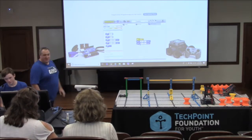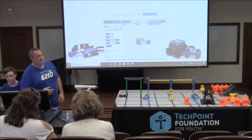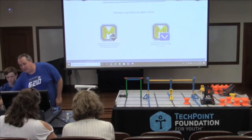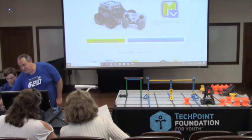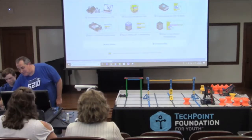We're on Chrome. So when you get to modkit.com, this is just the modkit.com on the top here. It gives you, there's actually 2 supported platforms. This is the microprocessor one on the left, and on the right here is the VEX. When you click on VEX, it gives you the option to try it for free now, but down at the bottom is the install the modkit link.